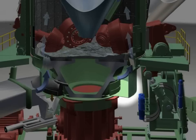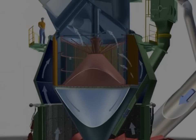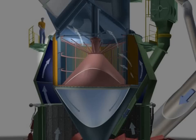The grinding table sits in a gas ring duct that is supplied with hot process gas through the gas ducts. The hot gas is directed into the grinding chamber through a louvering. The rejects drop through the louvering into the ring duct and are removed by the rotating scrapers. The ground material is dried in the hot gas stream and is conveyed to the classifier.